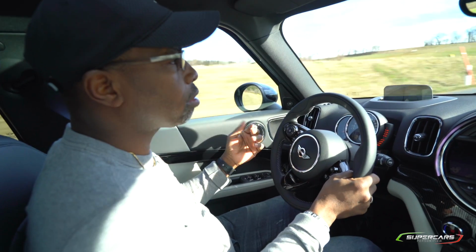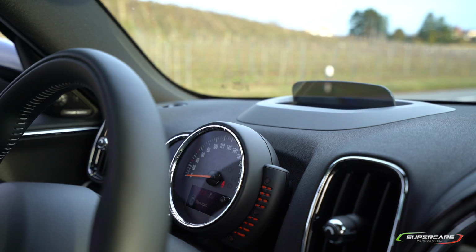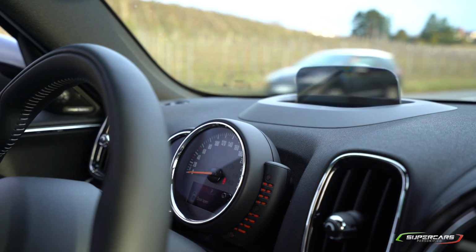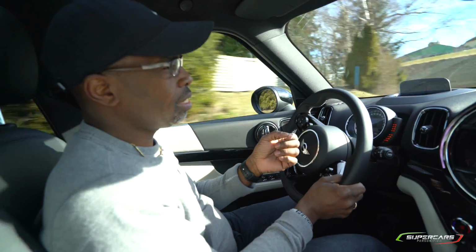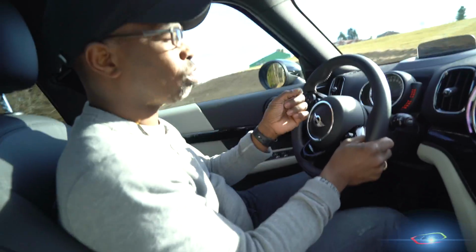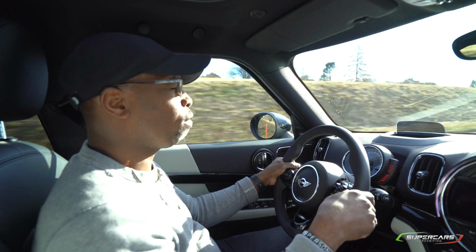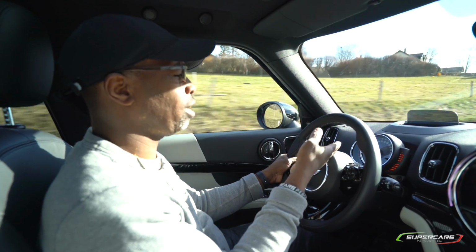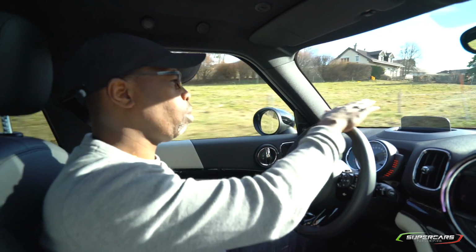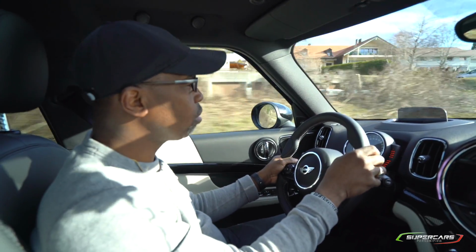You have the Harman Kardon system in this car. You have the heads-up display. And the one complaint I have about this heads-up display is that it's really small with limited information, and to be honest, it's too close to looking down at the dash to see the speedo itself for it to be of use. You might as well just look down at the dash because it's so close. I wish it were projected more like traditionally on the windscreen.